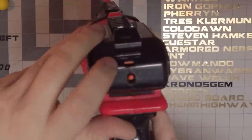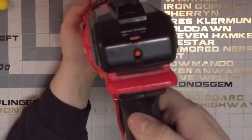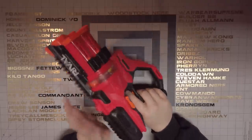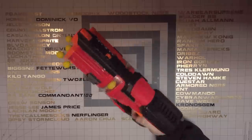It does have a chamber ready indicator right there with that orange. If I fire it, boom, you can see it disappears. Overall, not bad though. Now let's empty this thing out so we can test how the magazines actually work.